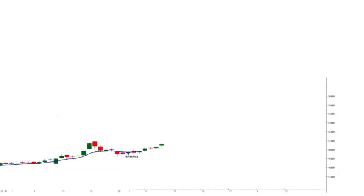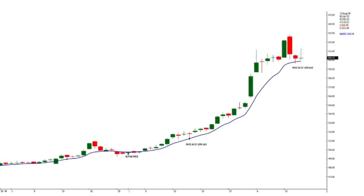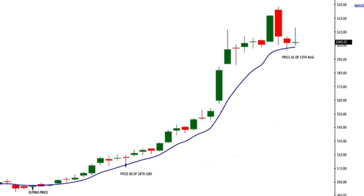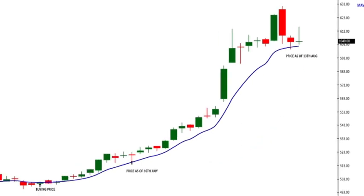Now let's get back to the Loris Labs stock price. As can be seen, the price has moved up from 620 rupees to 1040 rupees. But the trader continues to hold the position as throughout this up move, the high of each daily candle managed to remain above 8 EMA on a closing basis.